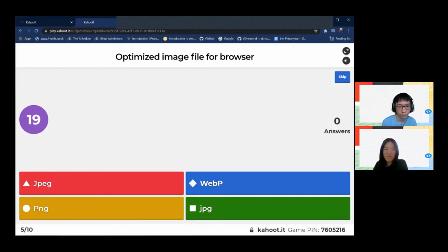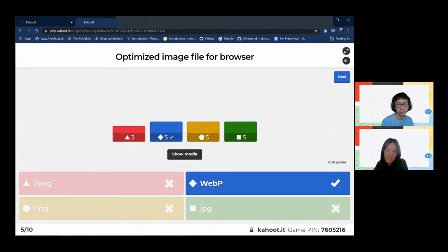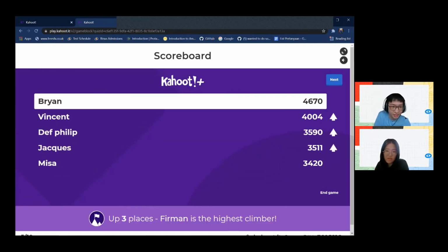Optimized image file for browser is a JPEG, PNG, WebP, or JPG. I think in this case, optimized means loading times, the slowest and fastest. And the answer is WebP. Oh, very balanced answers: 3, 5, 5, 5. Wow, that's crazy. Brian's still at the top. Wow. That's crazy, man. All right, next.